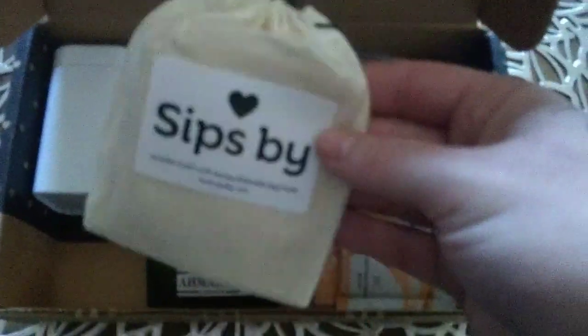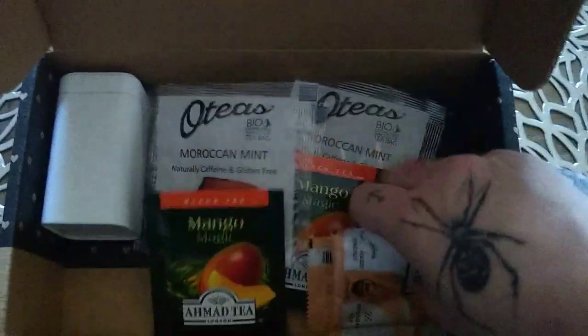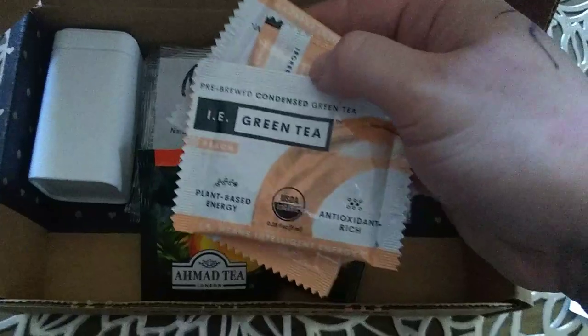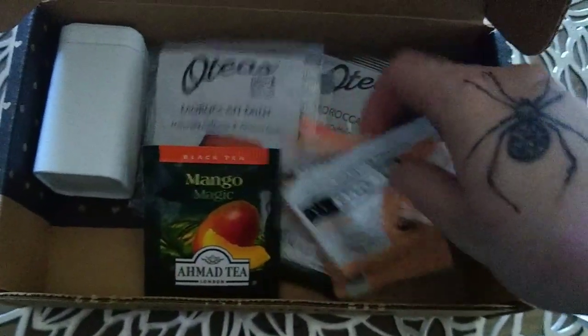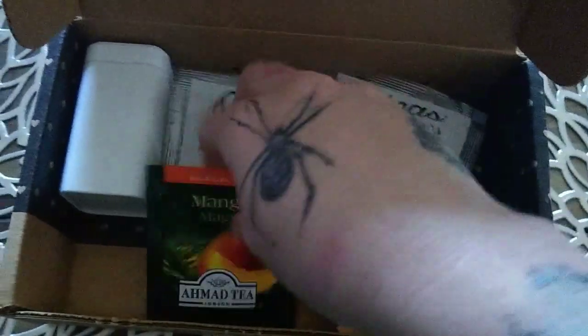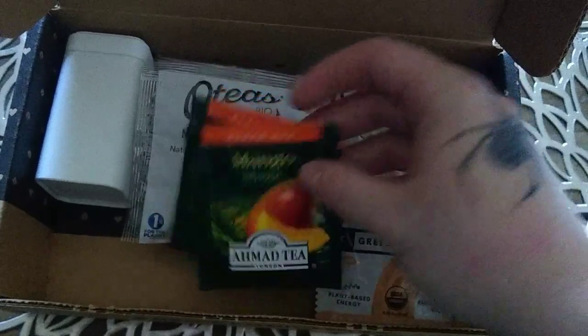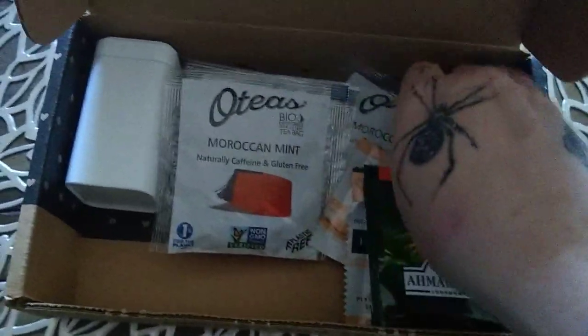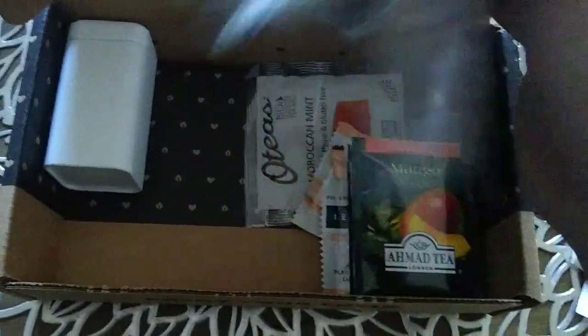Okay, so this month is what we got. Well, what I got. Of course, you get the reusable bags, which I love. Then we have the green tea right here, which are like the liquid ones. Then I got some mango, which I already took two of these and brewed it and put it with lemonade. It was delicious. Then I have the Moroccan mint tea. And we have another one down here.